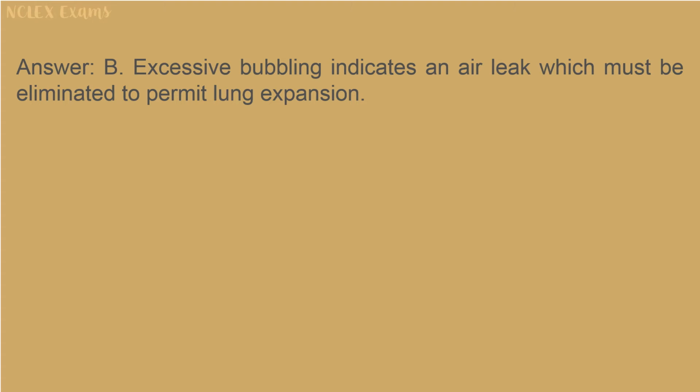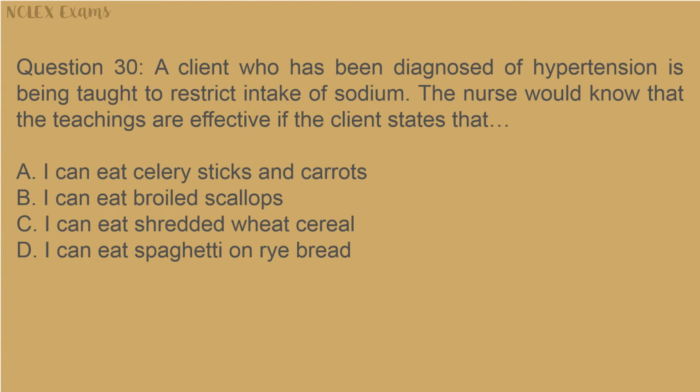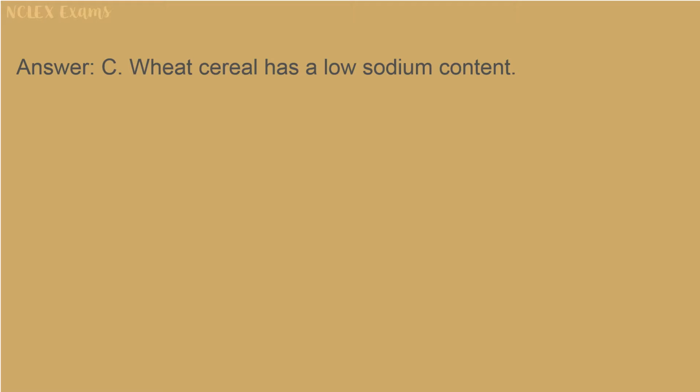Question 30. A client who has been diagnosed of hypertension is being taught to restrict intake of sodium. The nurse would know that the teachings are effective if the client states that A. I can eat celery sticks and carrots. B. I can eat broiled scallops. C. I can eat shredded wheat cereal. D. I can eat spaghetti on rye bread. Answer, C. Wheat cereal has a low sodium content.